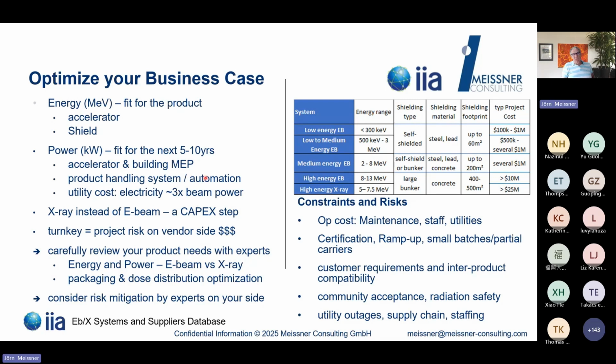Now, the main operation cost in any accelerator facility is going to be staff and utilities. You will have a certification constraint, that sometimes you need to have a certain certificate in order to actually start the production. You will most likely be ramping up your product. You may not ramp up as fast as you want. You may actually run into small batches or partial batches that reduce your efficiency. And last but not least, your customers may actually say, well, we do not want to repackage.